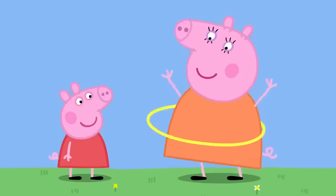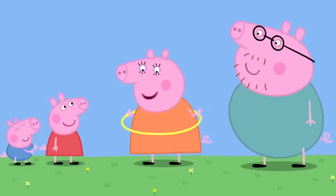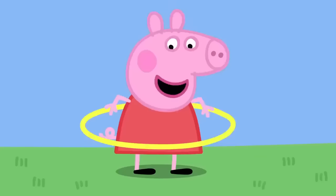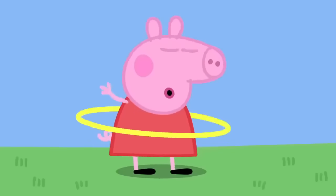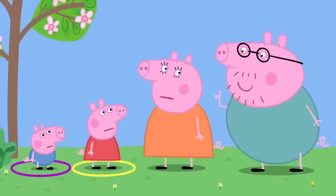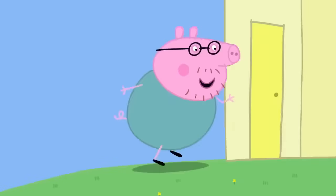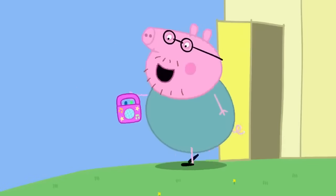Mummy Pig can spin the hoop. Wow! Very good! Have another go, Peppa. Ready, steady, go! I'll never do it. I've got an idea. Hold on, don't move. Where is Daddy going now? I think this will do it.